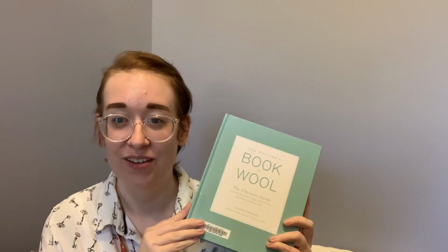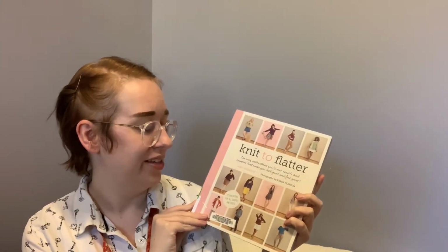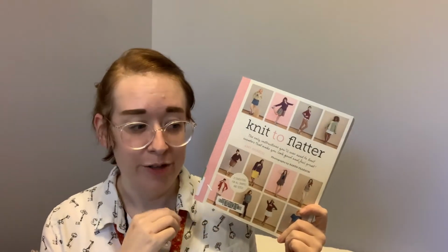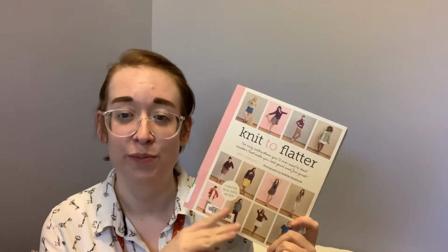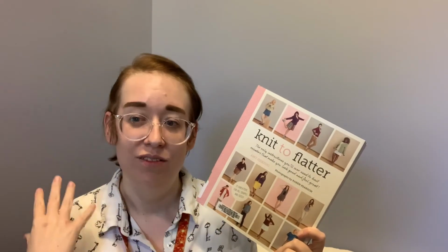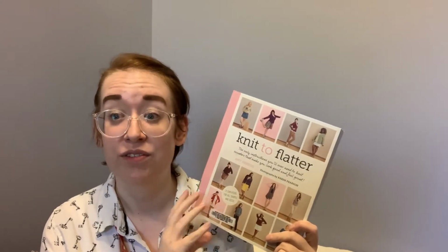And then the last book I have to recommend is for people like me who are just knitting their very first sweater, or who have just started getting into sweater knitting. It is Knit to Flatter, the only instructions you'll ever need to knit sweaters that make you look good and feel great, by Amy Herzog. So this is all about how to take a pattern and tailor that pattern to fit your body. So if you have a narrow waist, wider hips, broad shoulders, whatever it is, this book will help you make sure that your sweater fits you perfectly.